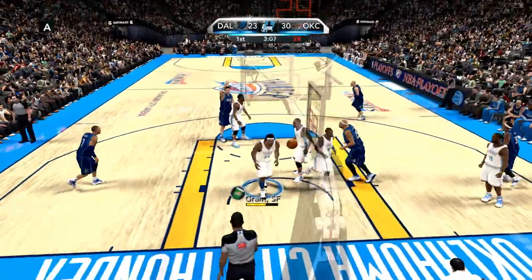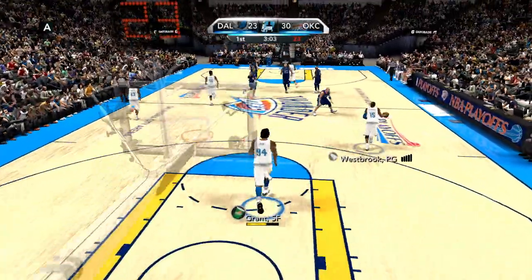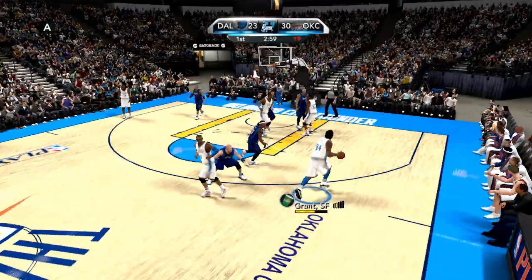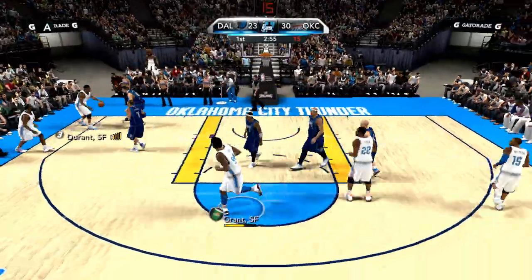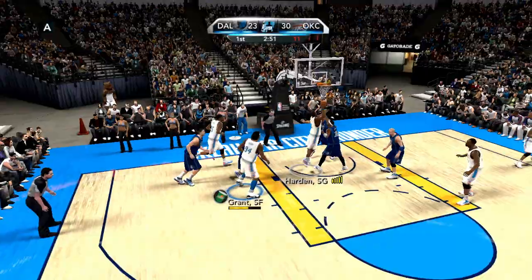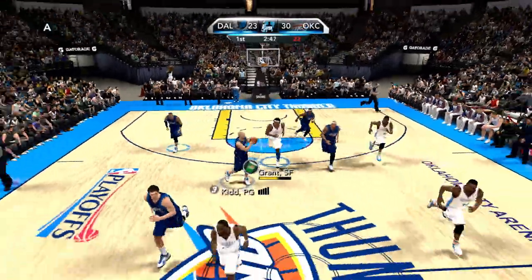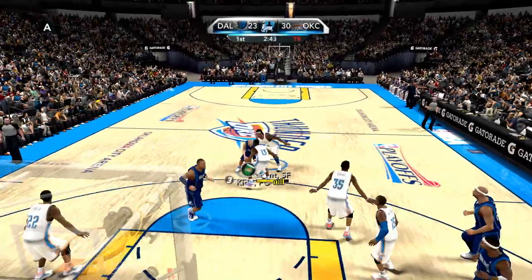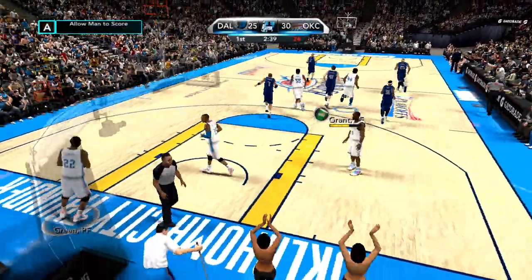Nowitzki on target with that J from the line. You've got to close out on that mid-range jump shot. He's extremely deadly from there. The handoff to Grant. Here's Harden. Rebounded by Marion. He's usually automatic from that close. The defense must have affected him. From the paint, and Marion gets it to go.